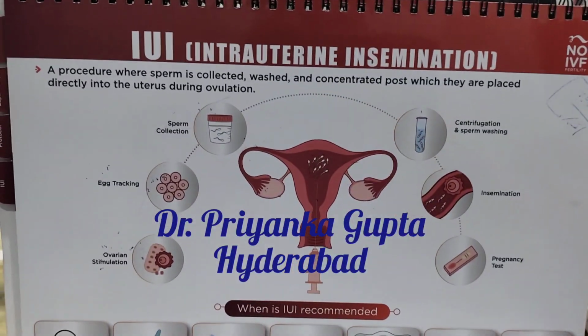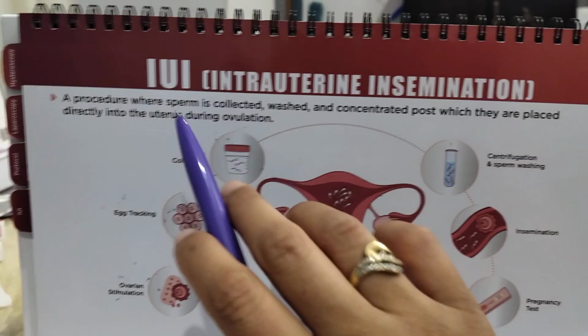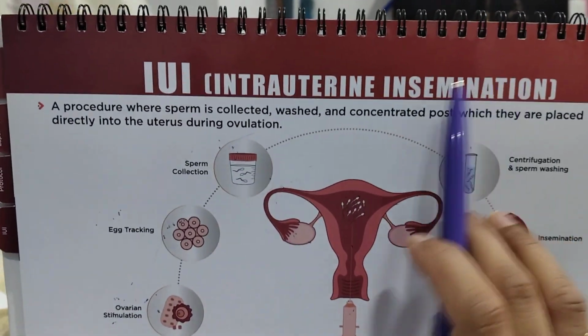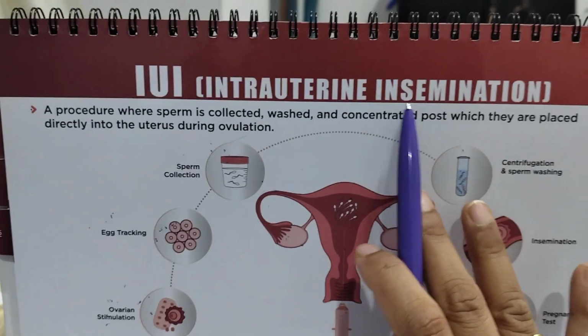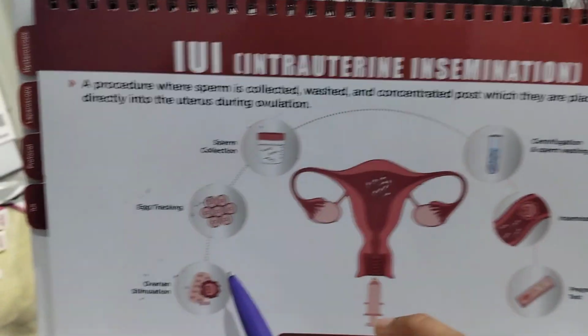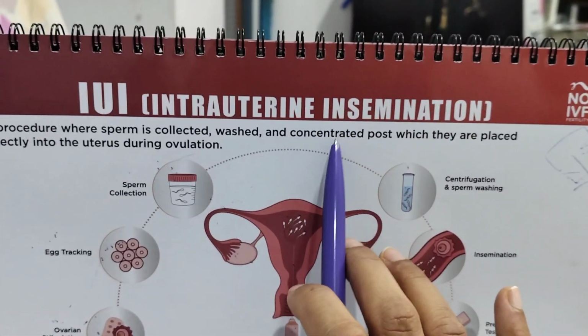Hello everyone. So today I'm going to discuss the procedure of IUI or intrauterine insemination. So intrauterine insemination or artificial insemination, this is a very simple procedure for infertility. And what is it and what are the steps for it? So let's discuss that. It's a procedure where sperm is collected, washed and concentrated.